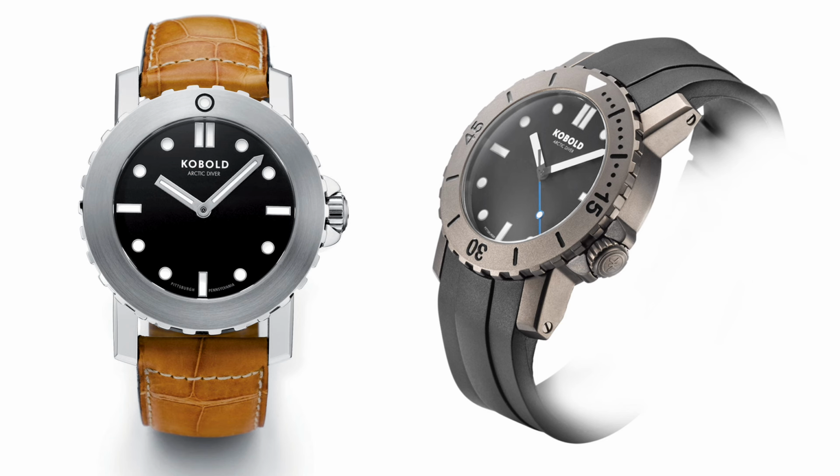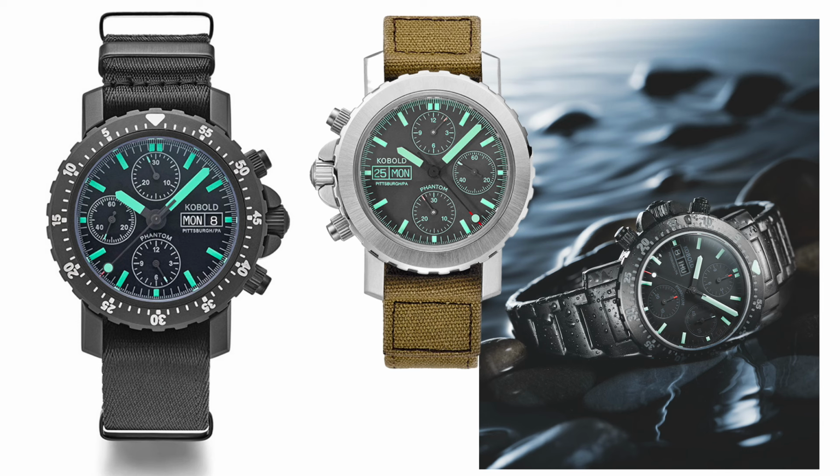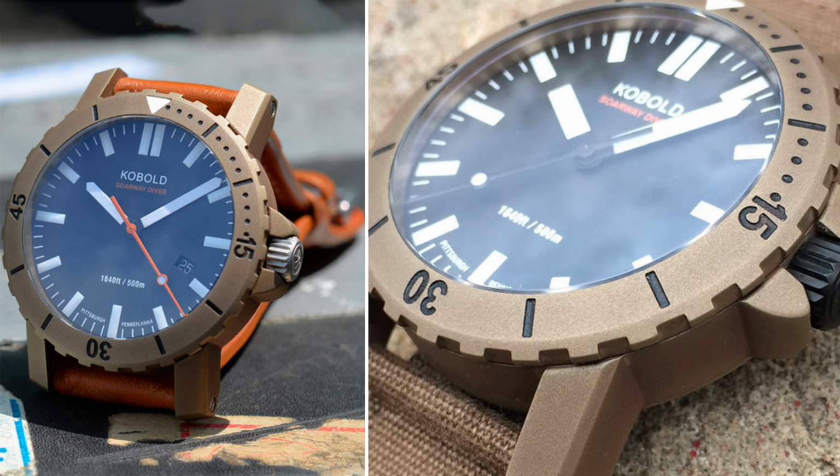This first one is the 44.5mm Arctic Diver. Next, the pretty Himalaya with a dial made of a piece of rock just below the summit of Mount Everest. The very masculine Phantom Black Ops on ETA 7750. Or the Solway Diver Safari, world's first watch with desert tan DLC coating.